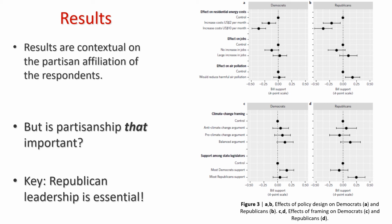So basically, the effect of the increase in cost and the reduction of support goes for both Democrats and Republicans. For Democrats, it's a little bit less than Republicans, but both groups don't like an increase in bills, even if it's a very minor increase of $2 a month. The same thing with the $10 increase. You can see these changes in the negative, right? People withdraw their support for the bill. And now another way in which you can see that there's a difference between Democrats and Republicans is that for Republicans, but not for Democrats, in this case for Republicans right here, the reduction of harmful air pollution seems to be a key to support these RPSs.